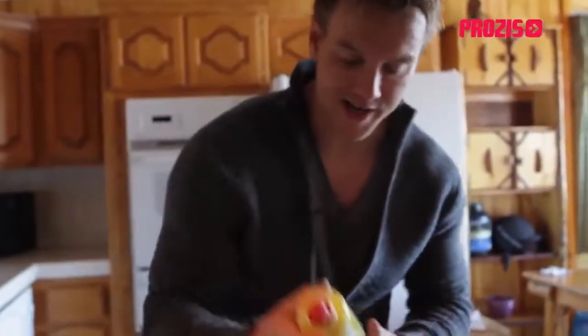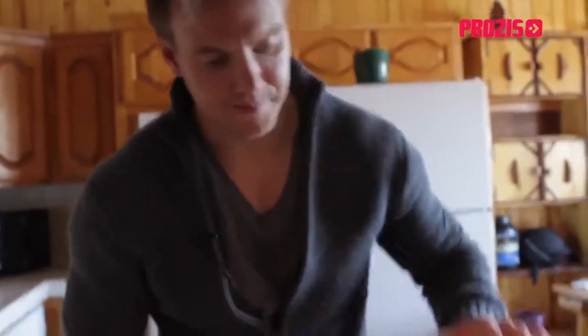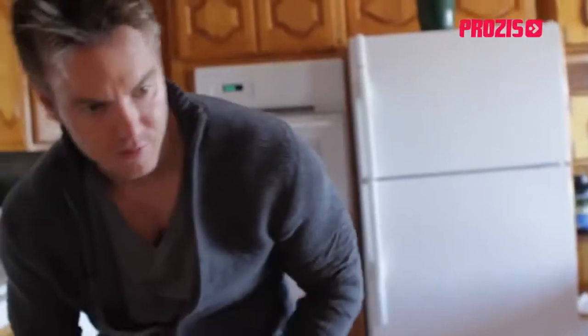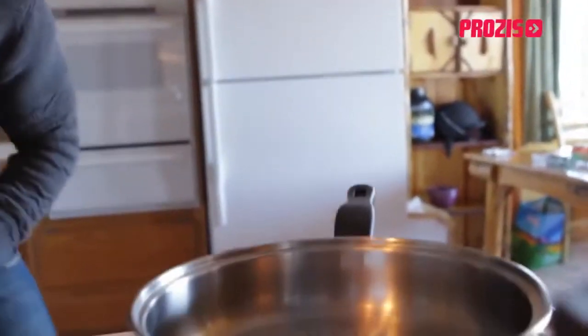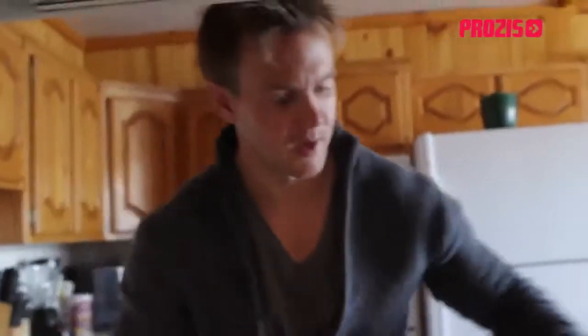This stuff works great. It's basically oil in a can, spray, low-cal spray. Much better than using a non-stick butter. Wait until the pan gets pretty hot so we start to see some steam rising up. While that's happening, as I said, the water's already been pre-boiled, so I'm going to turn that down to a simmer and keep an eye on the rice.